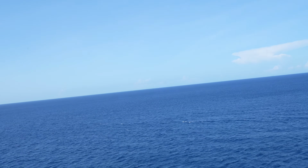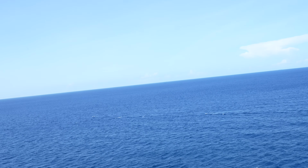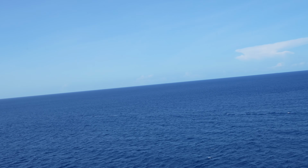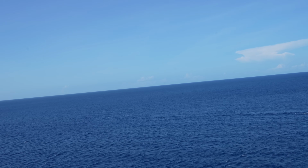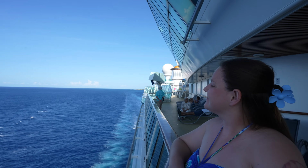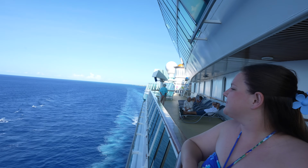You guys aren't going to be able to see that, but there is a Disney ship over there, and most likely it is the Disney Dream or the Disney Wish as it leaves Castaway Cay. Still not sure, but we need to make our way towards the very back of the ship to head on over to Izumi, so let's go ahead and go.